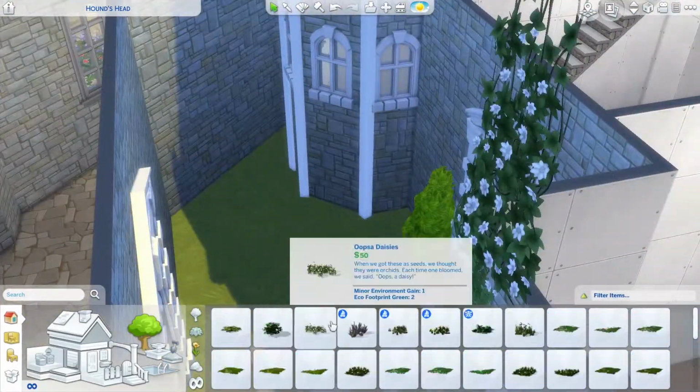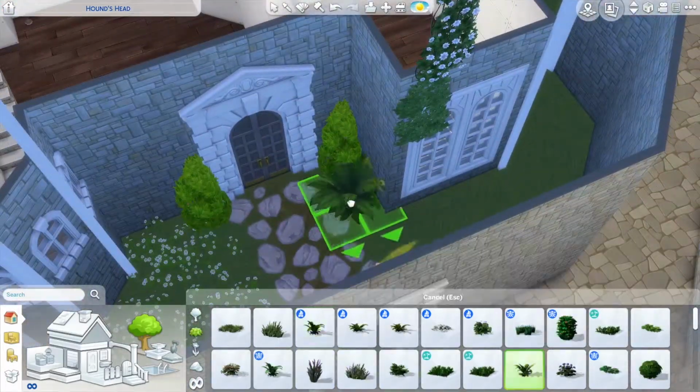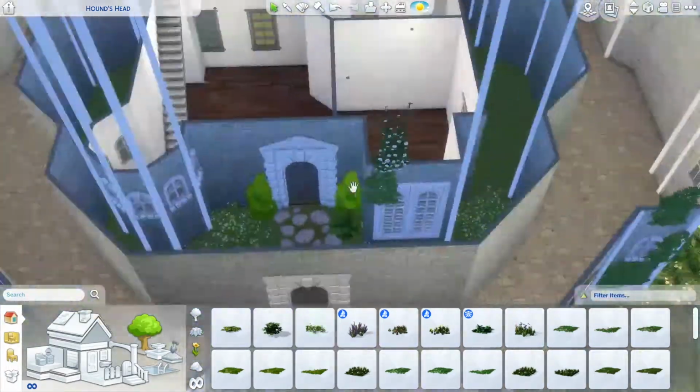I know it's a little bit annoying to have to go into live mode to be able to use it, but in the end it was really useful, especially because I wanted to create a sort of hillside for this build.